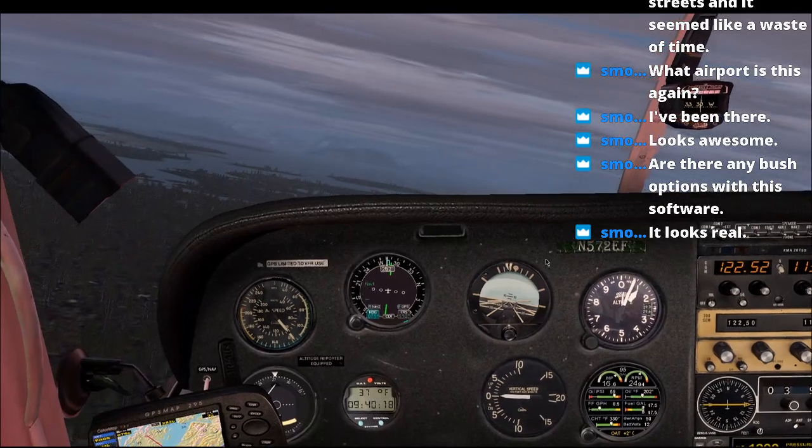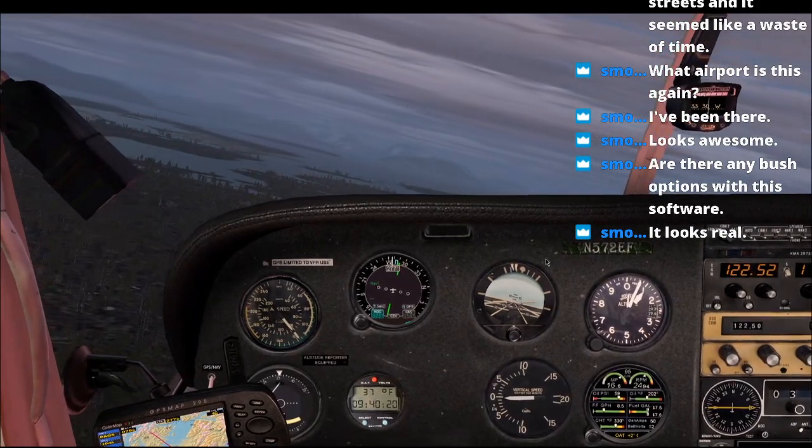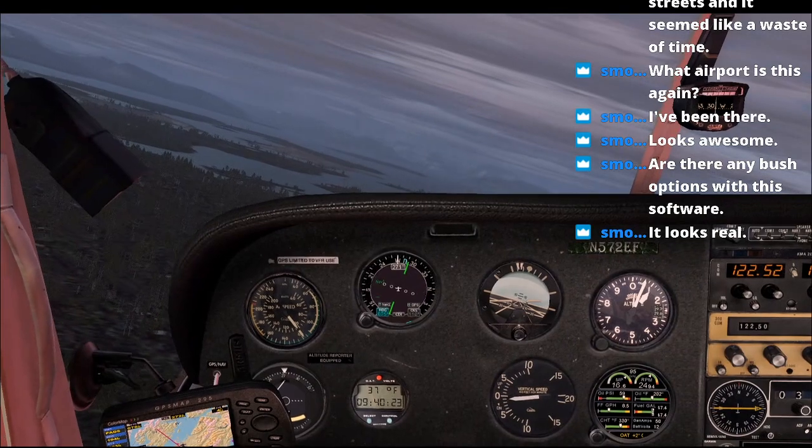Gustavus traffic, Cessna 2 Echo Foxtrot is turning crosswind, runway 29, full stop.